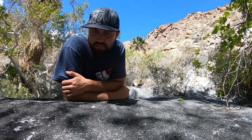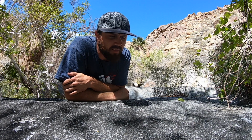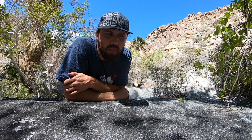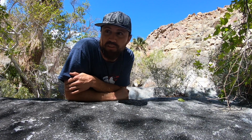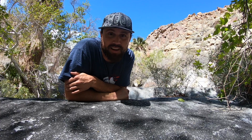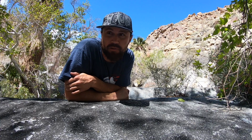This is really awesome. I didn't know that the oases were this lush and wild. The ones that I've come across so far are very undeveloped and really untouched. It really is an awesome experience being here in an oasis in a desert that usually probably reaches around in the 110s, 115s pretty regularly in the summertime.